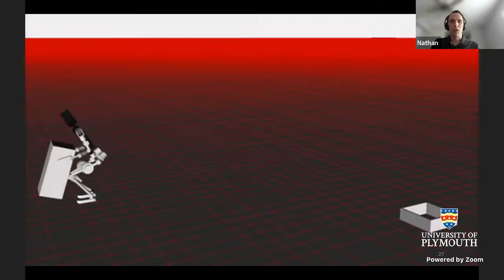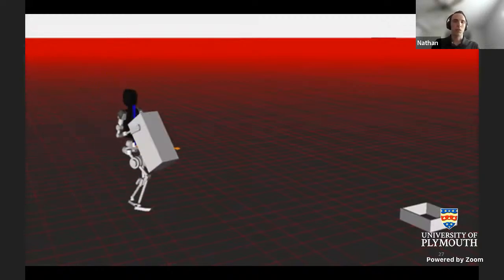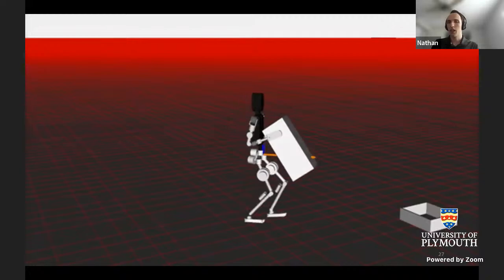So this will be scaling up a lot more in the next year or two, as you can imagine, when we're looking at warehouse tasks or other applications.